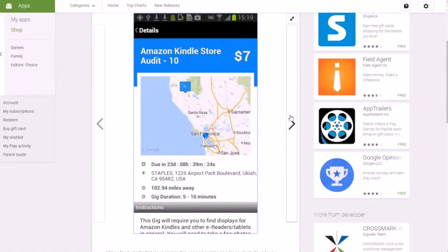And there you go. It tells you about how much time it'll take you to complete it. Usually it'll be like 5 or 10 minutes. It's very easy stuff, and they pay out more.